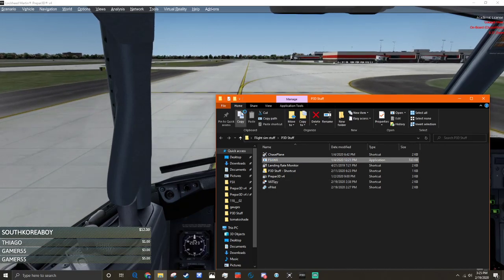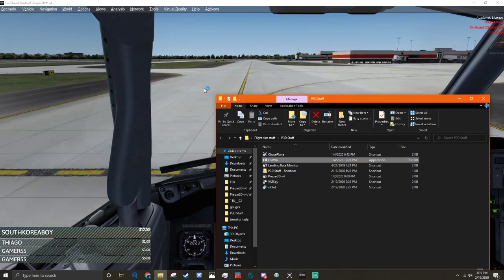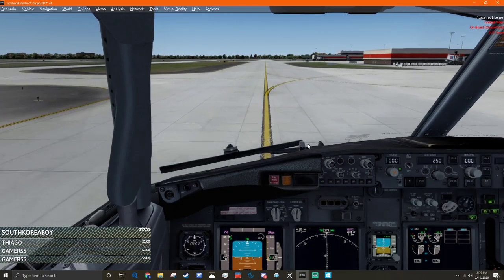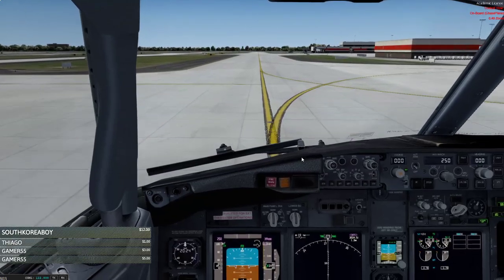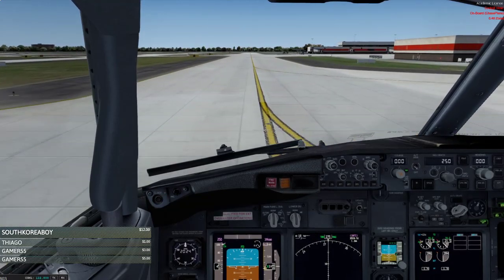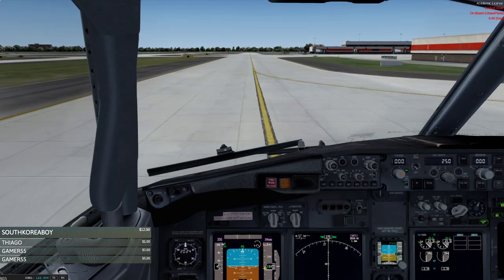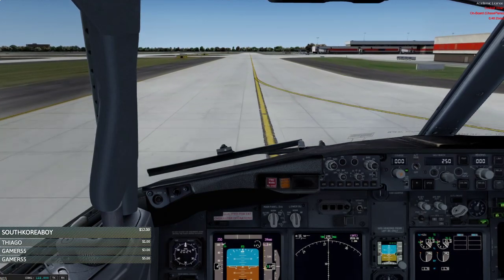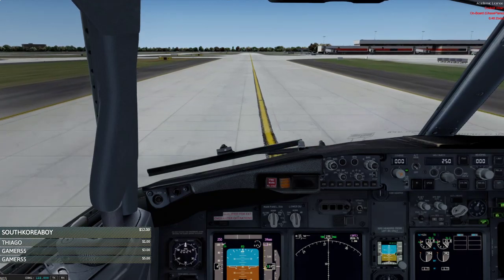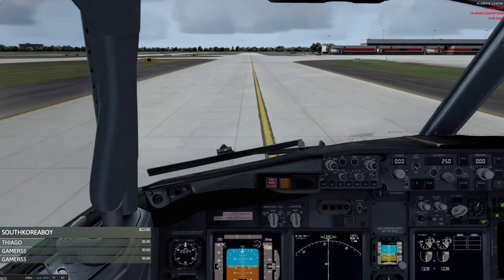And that should be enough to go to our alternate, Miami, if we ever needed to, in case of weather. Let me just get my real world weather thing on here. Let's connect that. Here we go. Alright, here goes the weather kicking in. Perfect. Looking nice.